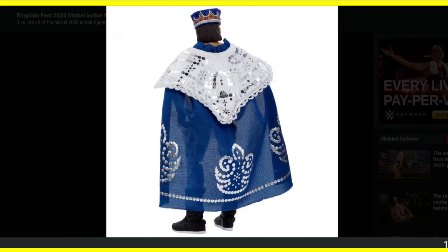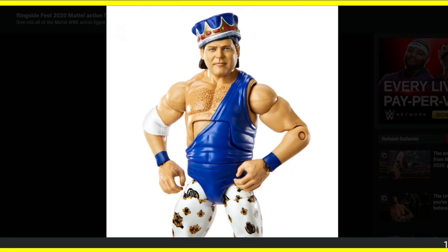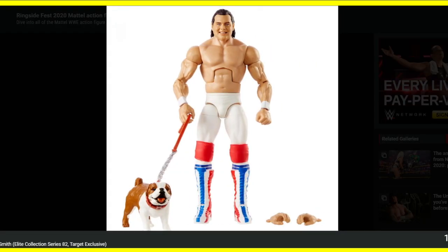So, yeah, this is new generation Jerry the King Lawler. Again, they really want to make sure. Look at the back of the elbow pad there. Even the detail there looks really great, with a crest on the back of the elbow pad. Good face scan. Really does look like him.